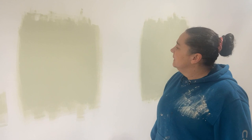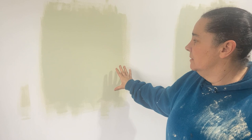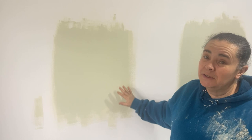A little update on paint swatches. They've been on the wall probably about an hour or two. They're drying. We'll have another look at them this afternoon before we leave. This is the colour Albie chose. This is the colour I chose. So we'll see how they dry. I'm still leaning towards this one. Albie's very much leaning towards this one.